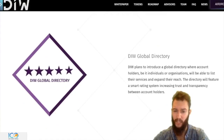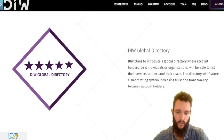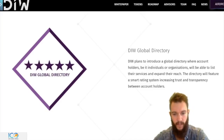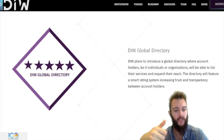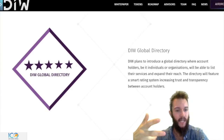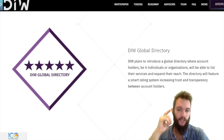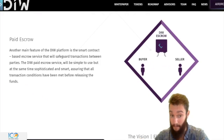So a global directory where account holders, be it individuals or organizations, will be able to list their services and expand their reach. The directory will feature a smart rating system, increasing trust and transparency between account holders. So we're storing payment information, creating a gateway for those payments to occur, and then a DIW specific directory for all digital users. On top of all of that, a paid escrow.